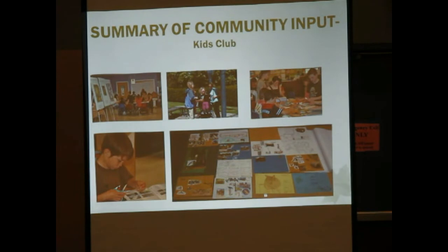Back in May, we met with the Kids Club. Kids Club meets at Olympic View Elementary, and they use the park quite often. So it was a great opportunity for us to get some input from the kids themselves. And this is just some pictures and things that we did that day. We had an arts and crafts hour, with some cut and paste and drawings and some great ideas from the Kids Club.